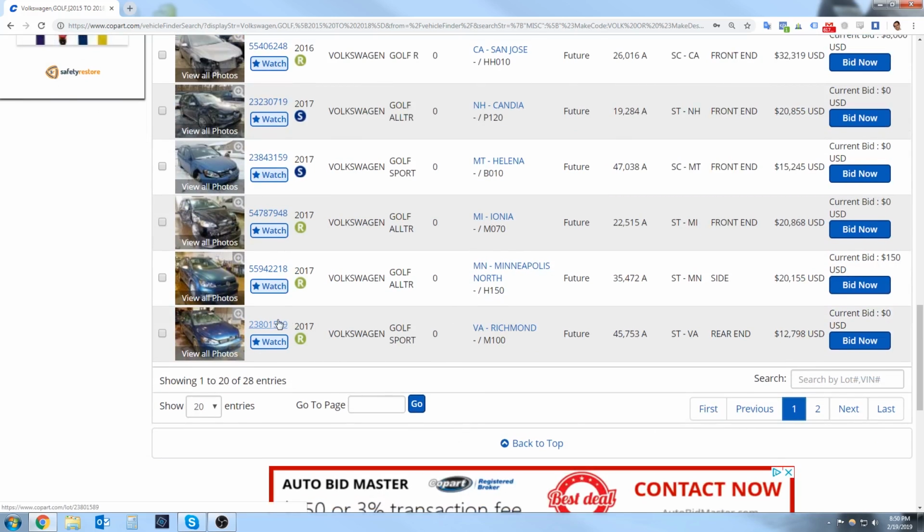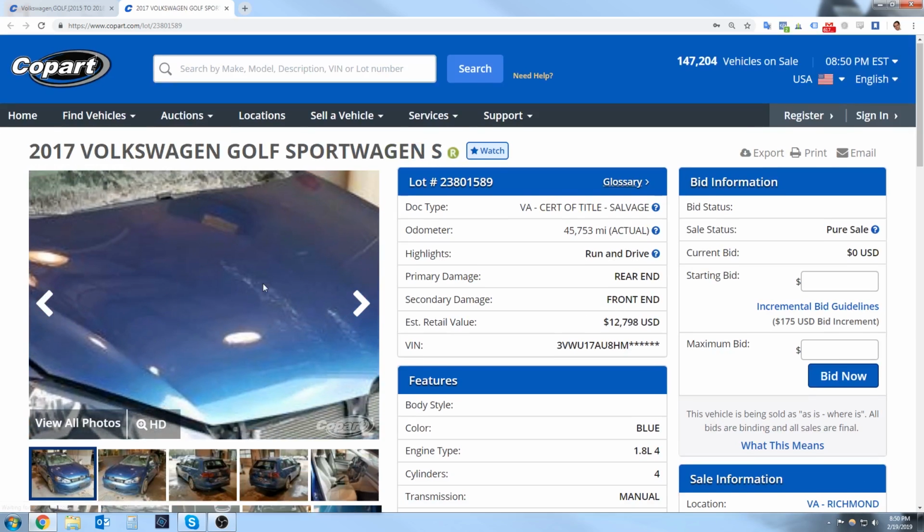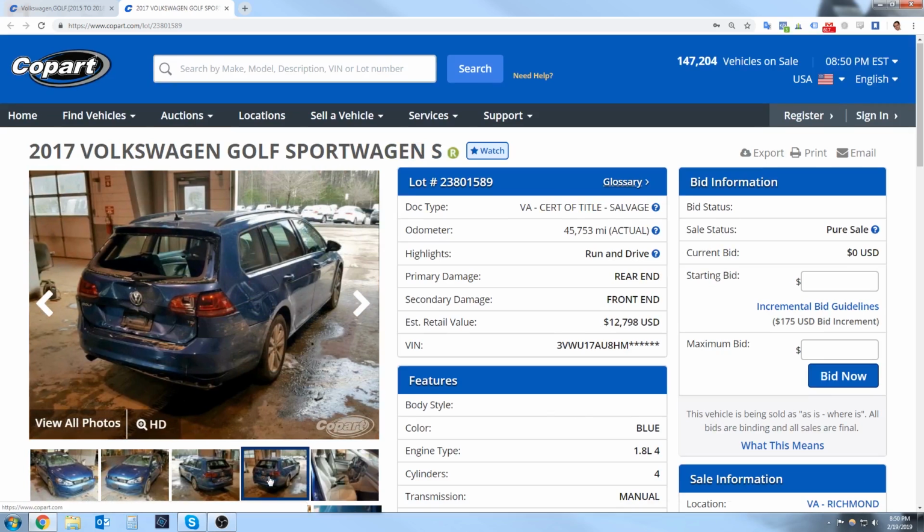So you can take a look here. There is a Golf Sport that they have listed, this Sport Wagon S. This is a perfect example of a car that I think would be a good option for us. This actually probably would have been a great car for us to buy.